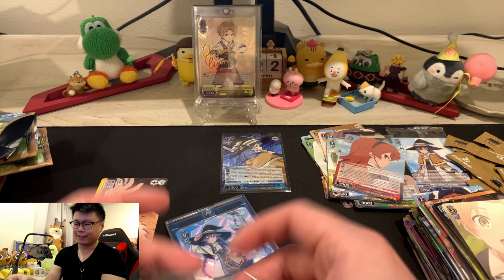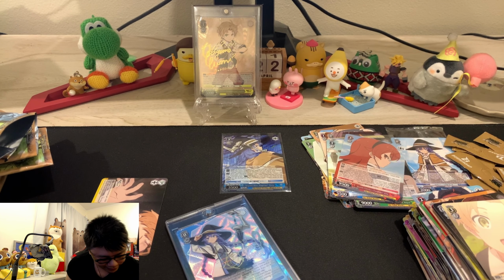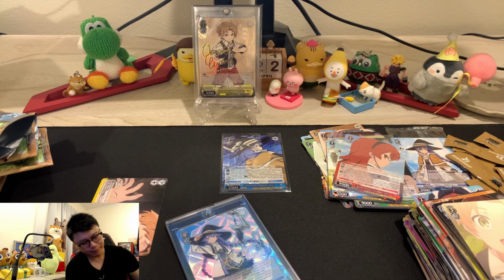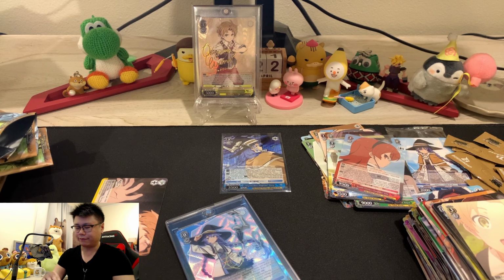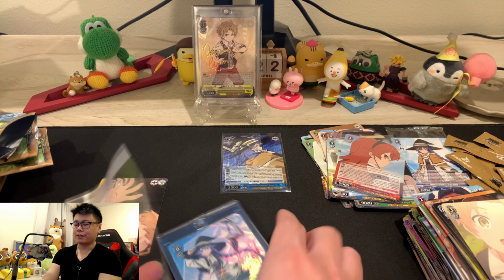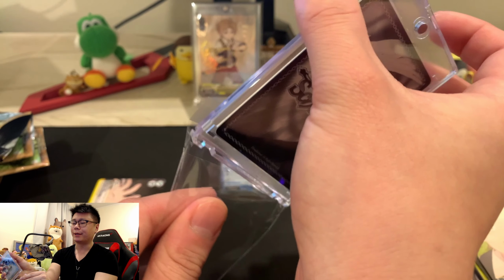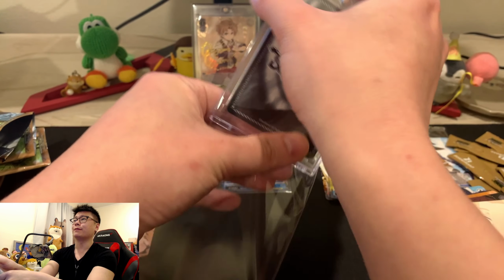Alright, that's not gonna work. So let me just get a different sleeve. I was gonna reuse this one that I had laying around. But yeah, I bought these perfect fits for these one touches because the one thing about one touches, if you haven't watched my video on it yet, is that one touches actually scratch very, very easily, especially if you're stacking them all together. So you just want to be aware of that.